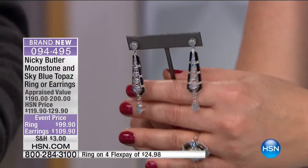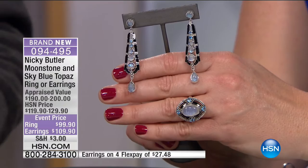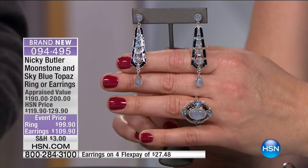Yeah, exactly. And then the earrings, only 6 dozen remain. They're $109.90. The earrings are on 4 Flex Pay of $27.48. We will leave this available. It is the final call out for the final amount of quantity that we have.